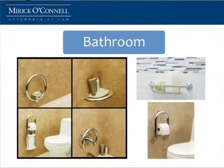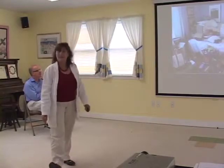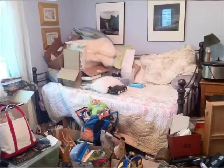You can get one near your toilet paper. You can get one in your shower that goes around where your shower is so you can hold on. One in the corner, one for the soap. They're now everywhere. And that's why I believe they should also be in everyone's bathroom.